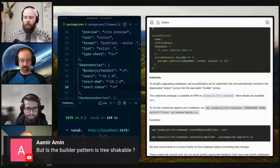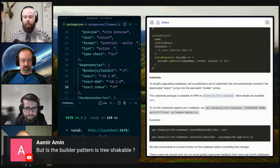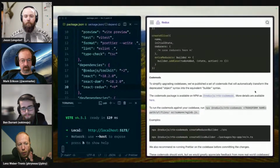There's a question: is the builder pattern tree shakeable? Neither of them is tree shakeable. Okay, so neither option is. In both cases, you build one big object, and one object can never be tree shaken or split up into many small objects. You build one big blob, it's not tree shakeable. Of course, if you build other module boundaries, those can tree shake, but within one call of createSlice, nothing could ever tree shake, and it's literally impossible that it ever will be able to.